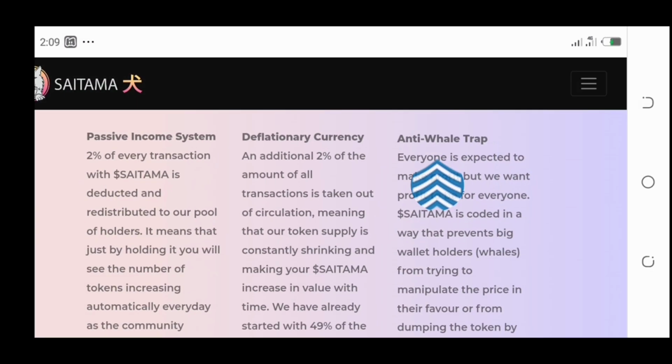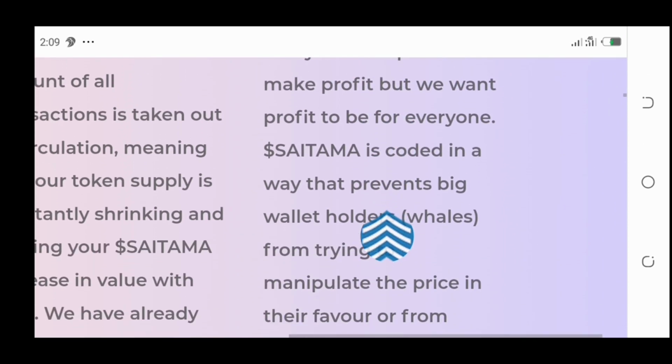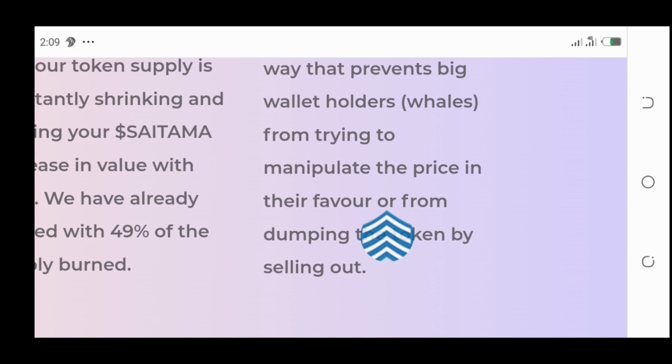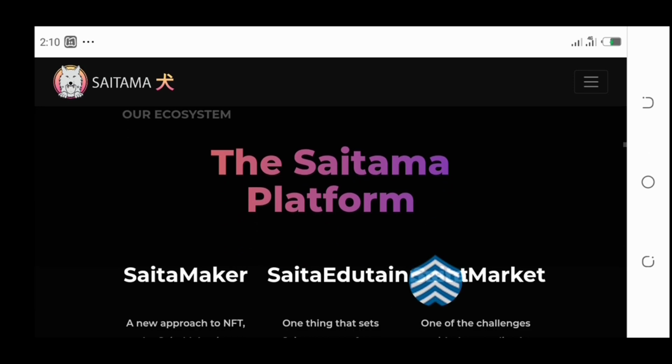So the next thing that caught my attention was the anti-whale trap. Saitama is coded in such a way that whales, when they load up on this token, wouldn't be able to dump this token. And when you're doing a research like this, the next thing you would really want to look at is the utility of the token.